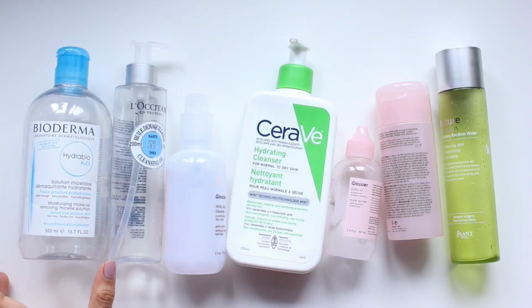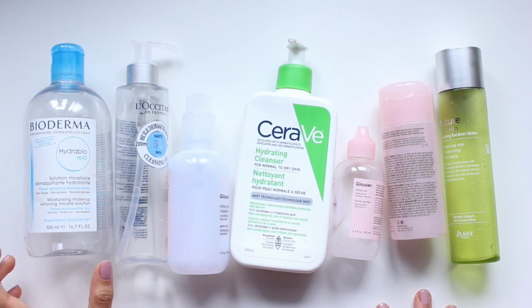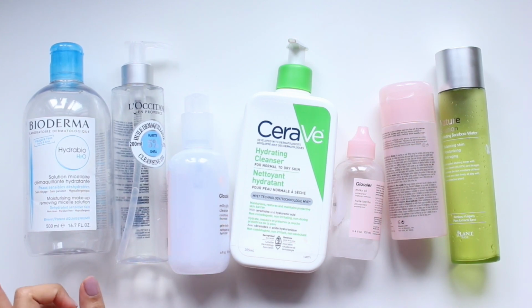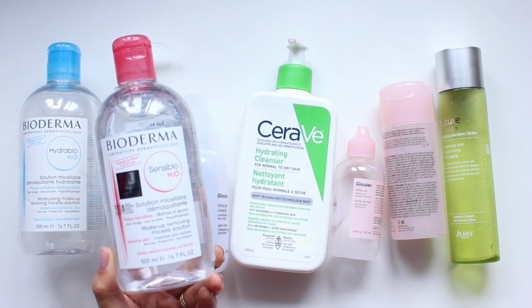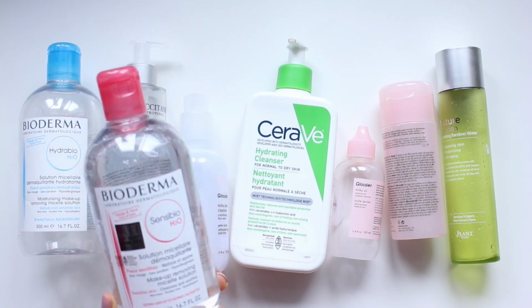So moving on to skincare, I'll start with the cleansers and toners that I have. So I used up the Hydrabio from Bioderma. This is a micellar solution, and although I do really like the blue one, I just went back to the original one with the pink cap. They both are very effective. I just gravitated towards this one when I was repurchasing.